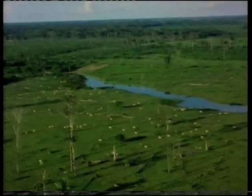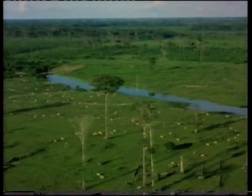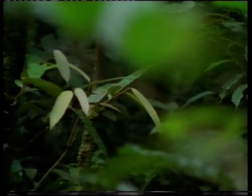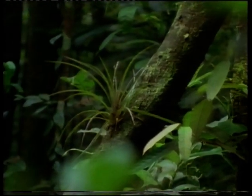Vast areas of trees have already been cleared, but only now are we beginning to understand how the forest works. We're going to look at the conditions which exist in the rainforest that make it so unique and such an important environment.